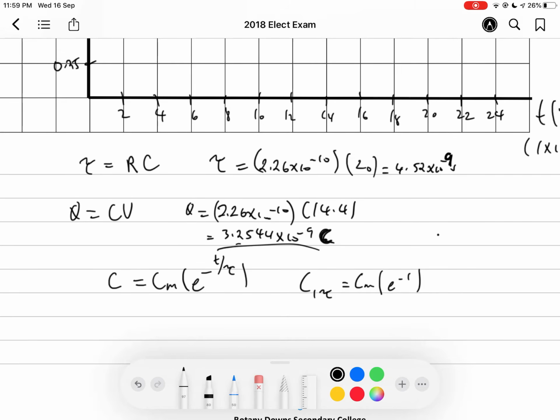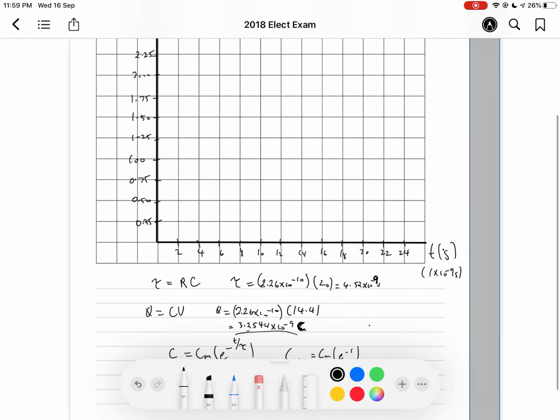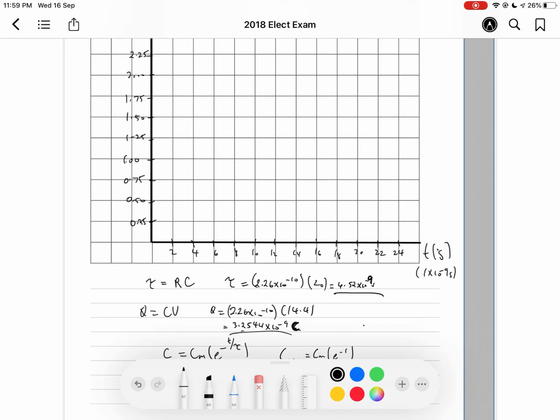So looking at this one, we should just get 3.2544 times 10 to the power 9 times e to the power negative 1. Right, it's a C maximum. Well, sorry, not C maximum. C after 1 time constant. That equals 1.197 times 10 to the power negative 9 coulombs. So let's plot that one into our graph.